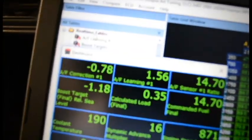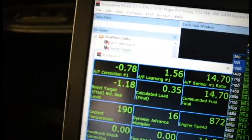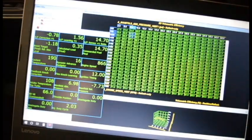It looks like, according to the trims, that the fueling is still pretty well calibrated, at least at idle. So I'm going to just cruise this thing on the dyno for a minute, make sure all the fueling stuff is still correct, and then we're going to throw some boost at it and see what this thing does.